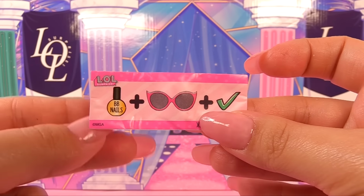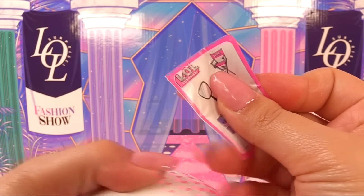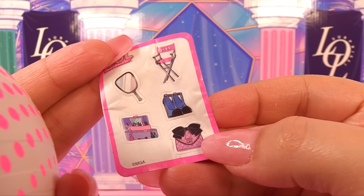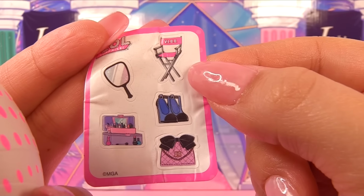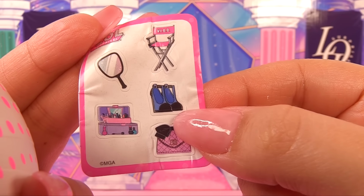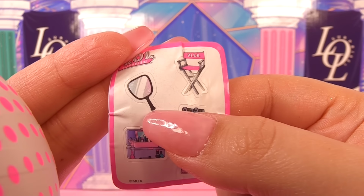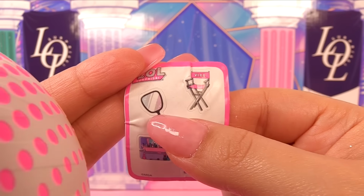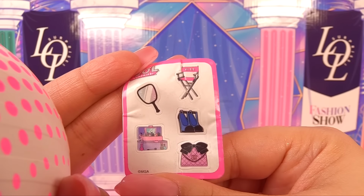What do you think that is? Nails, shades, check. Okay. And look, the stickers are different for the fashion models. Ooh, look at that BB Boutique bag. And VI BB chair. And aren't those Uptown Girls shoes? Uptown Girls. Ooh, and you remember this? This was from one of the series. Do you know what series these little mirrors were from?